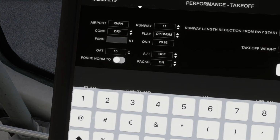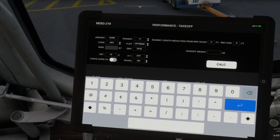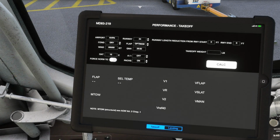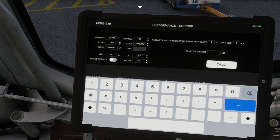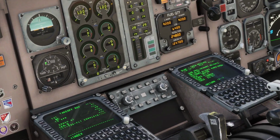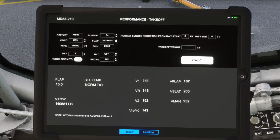So right now, let's see, winds are calm. 2981. It's 8 degrees. Anti-ice is off, that's on. Good to go. Does it tell me how much runway? Oh, takeoff weight. Duh. 124.7.